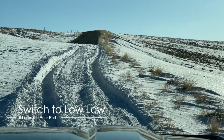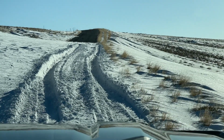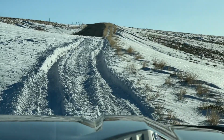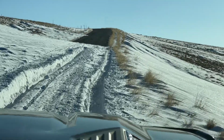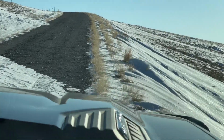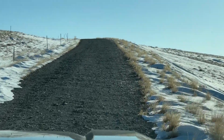This one is. It's just like having another dimension of four-wheel drive. That's all there is to it.